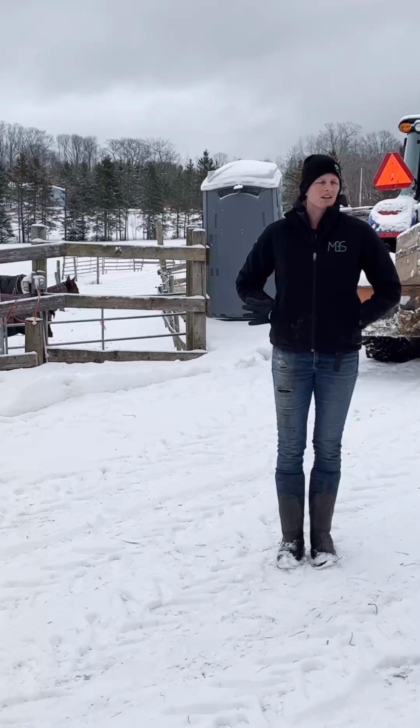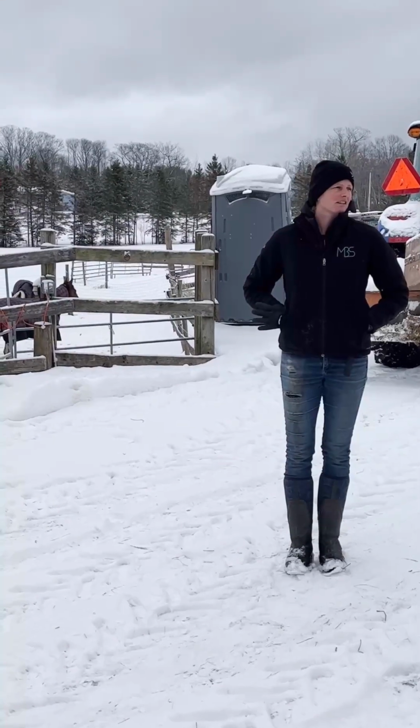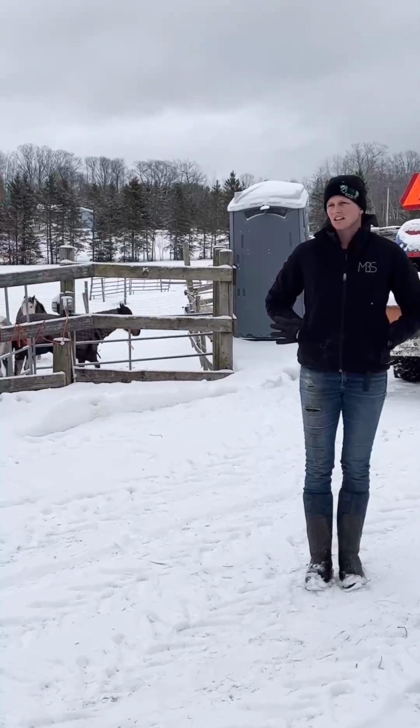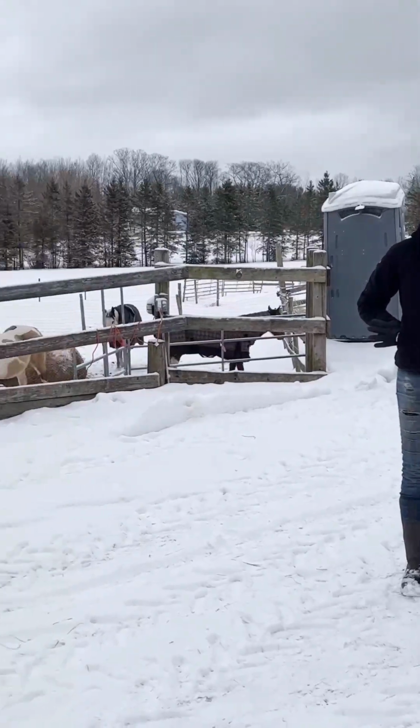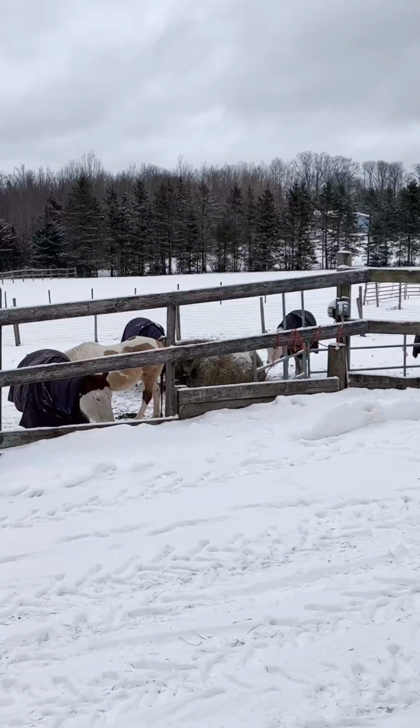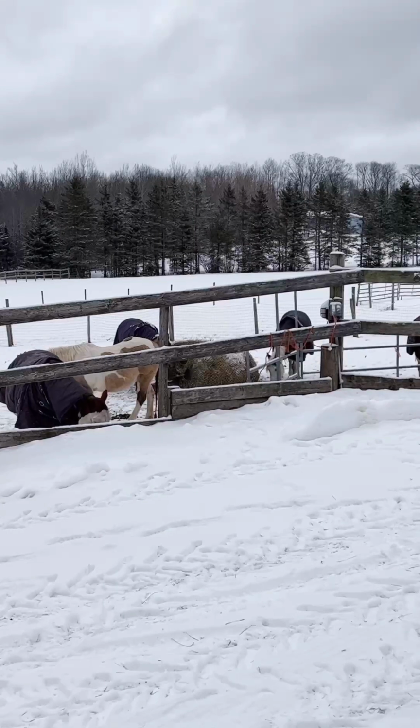Even though we were told that they should be good for 10 to 20 years, it's not the case because of the environment. It's just so wet that unfortunately the wood doesn't really get a chance to dry out and it just kind of stays constantly soggy. So then eventually you get rails that are breaking, which is not ideal.